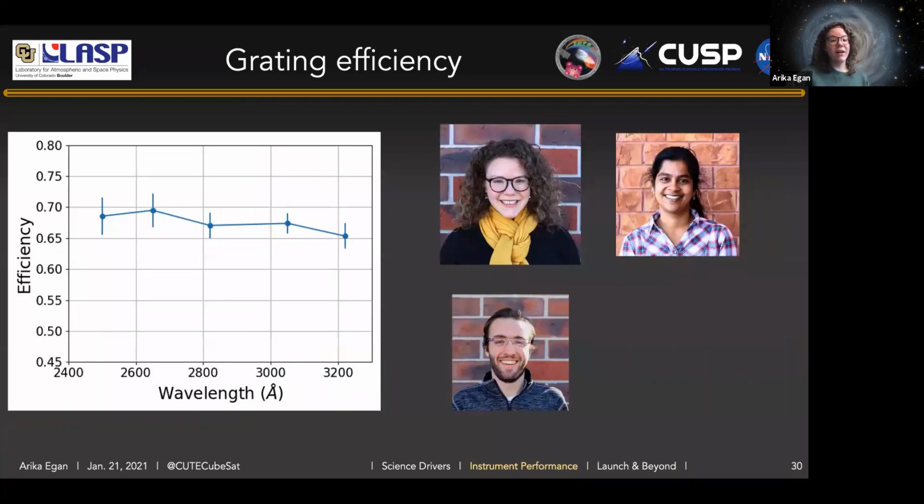So here's how well the grating reflected light. We have an overall efficiency of around 65%, which is pretty good for an optic like this. So two members of my research team, Amelie on the right and Jared on the bottom, helped in taking this data, as well as helping me make sure that the setup worked as we needed to and that it was repeatable and reliable.